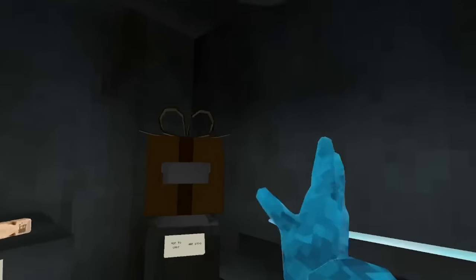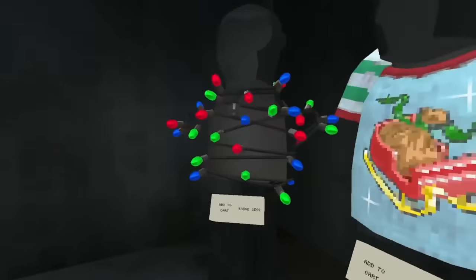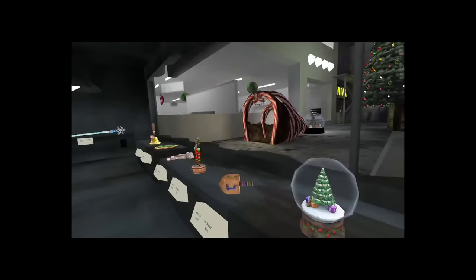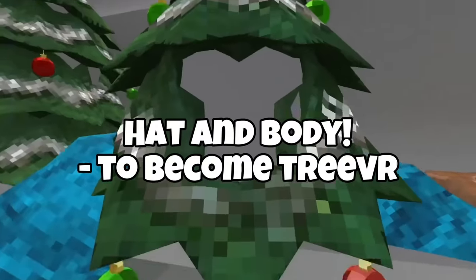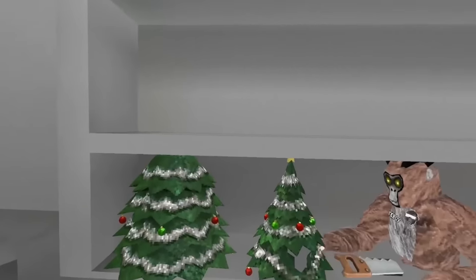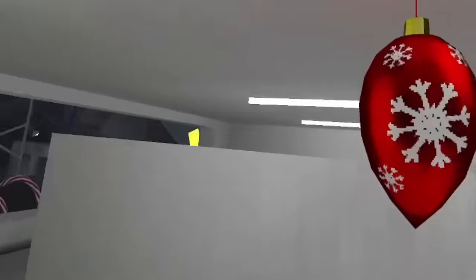Whoa, cool cosmetics! Present, whistle, choo-choo guy, badge, free badge. Christmas lights! Okay, I'm gonna get all these, and there's a new Christmas pack right here! Christmas tree hat and Christmas tree body so you can blend in. Okay, let's go check out these cosmetics. I wanna see what these are.